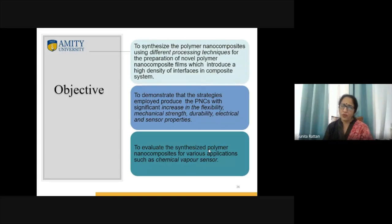So our objective was to synthesize the polymer nanocomposite using different processing techniques, right? And we wanted to prepare novel polymer nanocomposites with very much interest in the interfaces. Then we also wanted the polymer nanocomposite to have increased flexibility, durability, electrical and sensor properties, right? And our third objective was to evaluate these for chemical vapor sensing and compare the nanocomposites made by these conventional techniques and by our technique, what is the difference? And you'll be surprised, the difference was huge, right?